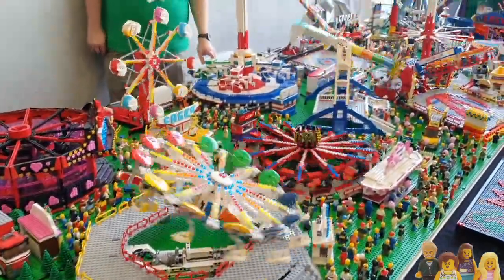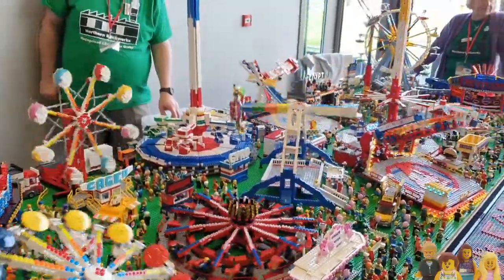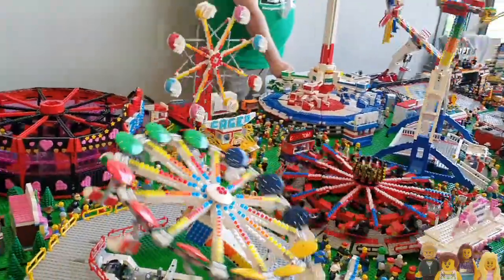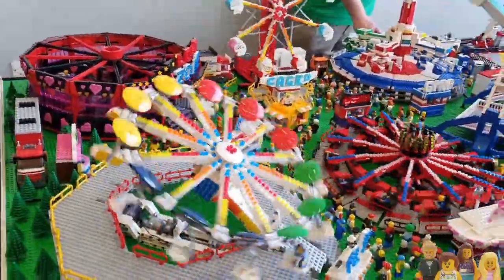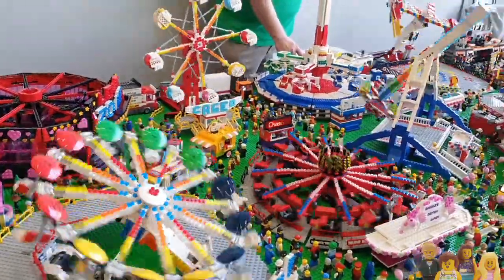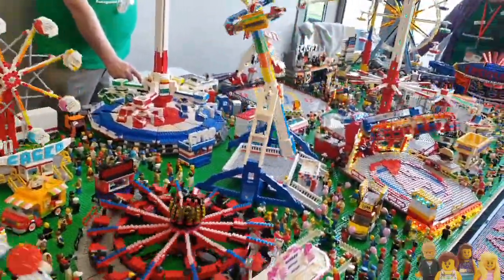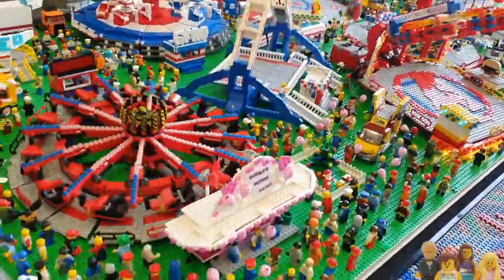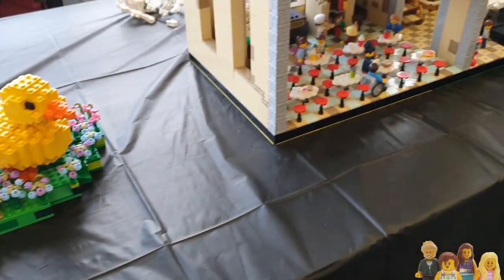The fairground build was there. I love seeing this. It's always so colourful and moving about, and they also play proper fairground type music, so it's also a good place to have a good bop. Some cute little ducks. They're so cute.